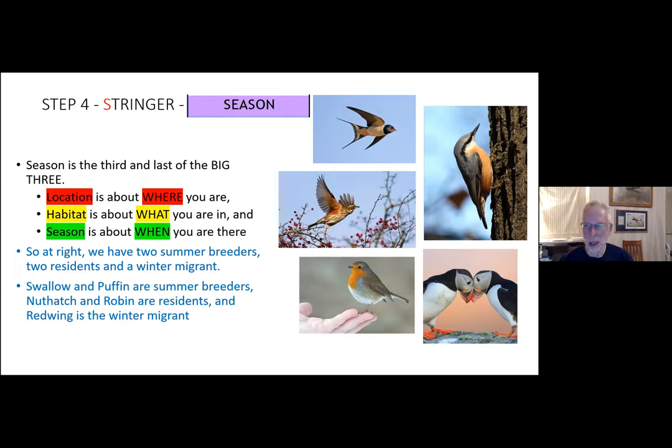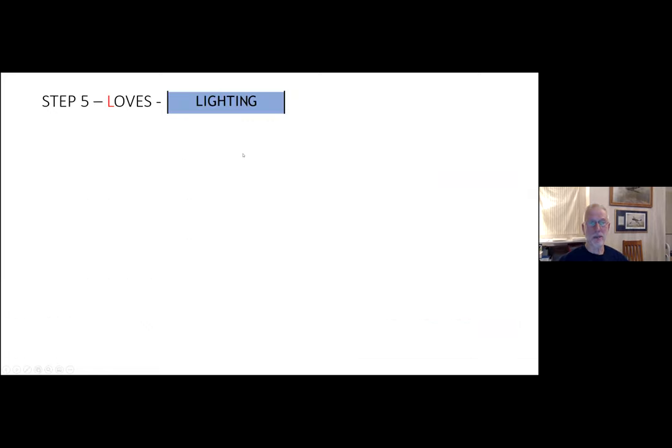So if somebody says to you, oh, guess what, I had a redwing in my garden in July, the answer is you didn't, or it would be incredibly unlikely. And if you saw a puffin in your garden in the middle of winter, it's just about feasible. Occasionally they have been wrecked in really severe winter storms, but you would know that something was wrong in that case. So when you see a bird and what time of year you're seeing it in is a very good pointer towards its identification.